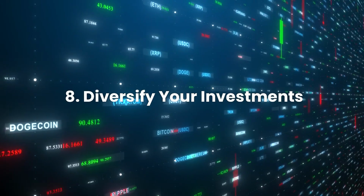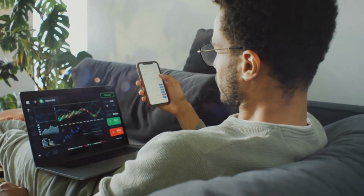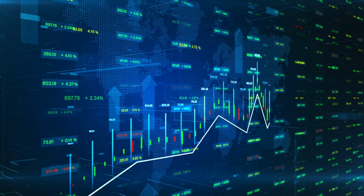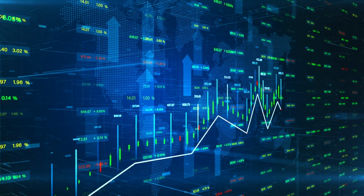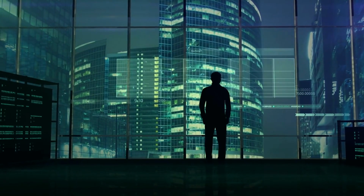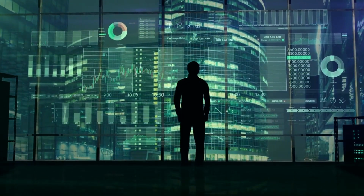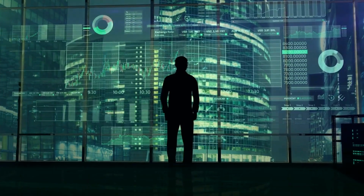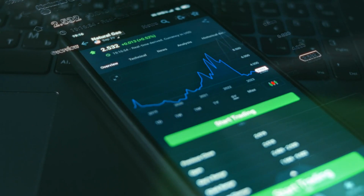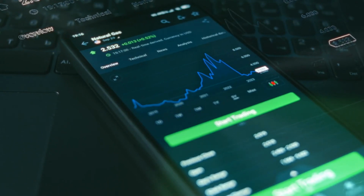If you're using public Wi-Fi to access your cryptocurrency accounts, you're potentially exposing yourself to man-in-the-middle attacks, where hackers can intercept your login credentials or transaction data. 8. Diversify your investments. One of the most important strategies for securing your cryptocurrency portfolio is diversification. Just as in traditional investing, diversification helps minimize risk by spreading your investments across different assets. Don't put all your crypto into one coin or one wallet. Consider holding a mix of different cryptocurrencies, especially those with proven track records and security features. You might also want to diversify across different types of wallets. Cold wallets for long-term storage and hot wallets for smaller, more accessible amounts.